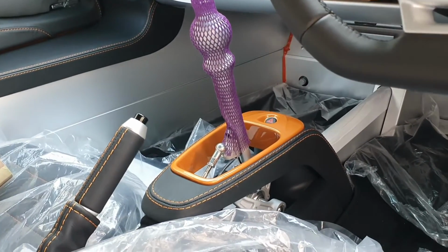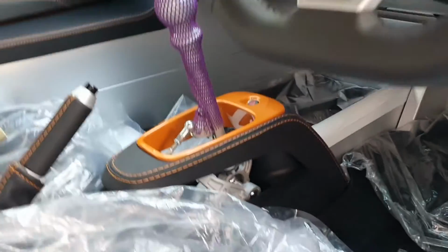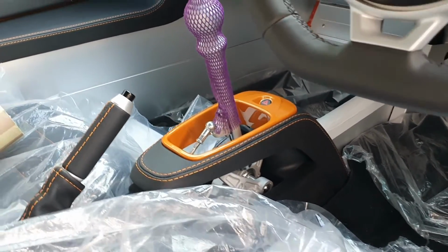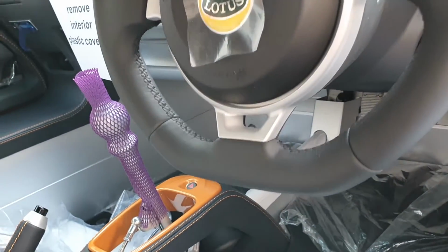I think the shifter just looks amazing. You know, I had a gated shifter on my Series 2. I don't think we need the gated shifter on this one, that's for sure. And I love how every single panel is color matched as well with the orange. It's definitely a lot of orange on this car, which is kind of what you want.